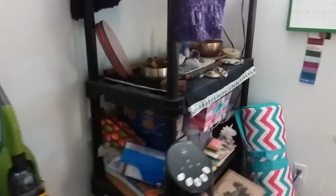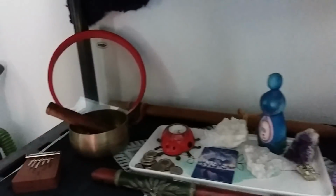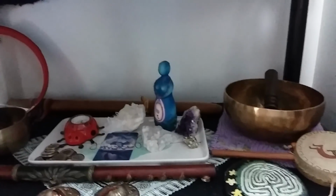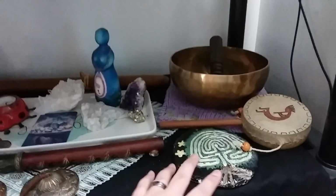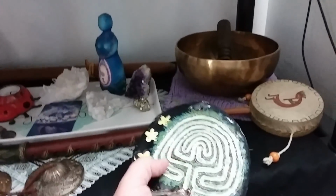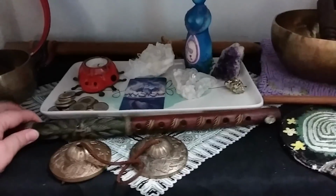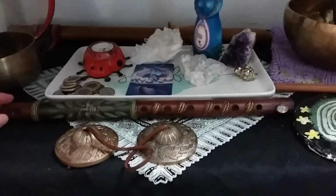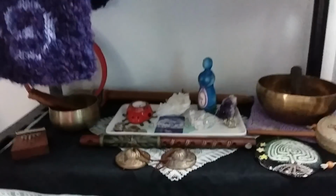Okay, this is just storage down in here. But anyway, back to my altar. And then I have my ocean drum in the back, both of my singing bowls. This is just a little hand drum with Kokopelli. This is an incense holder that Peggy made me out of clay, with a really neat labyrinth in it. My little bells here, and this is a wooden flute that a friend and former coven mate gave me quite a bit of time ago. So yeah, that's all my music-y sort of things.